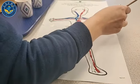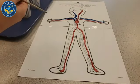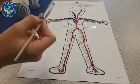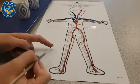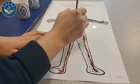We've got 2 arms that have circulation. Because what is circulation? Circulation is going to go all the way around. If we only have arteries, we can't go back around. We need those veins to take it back. All right.